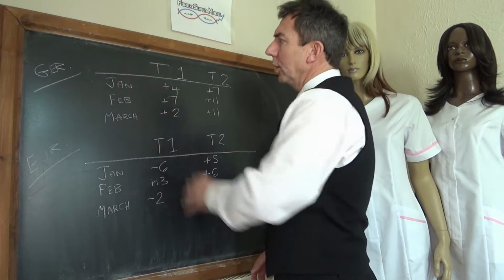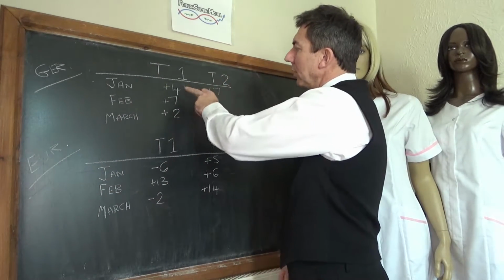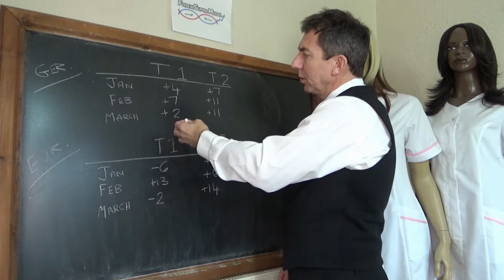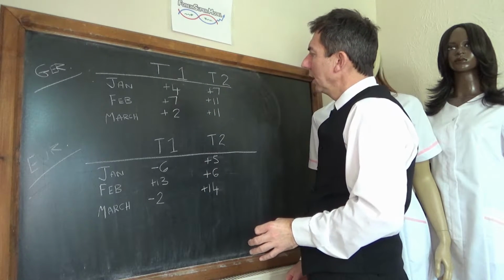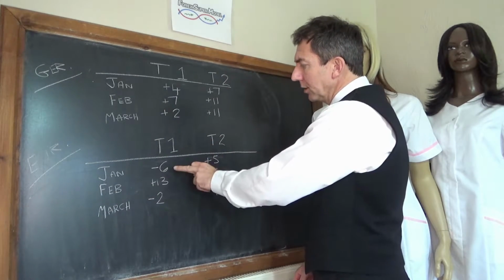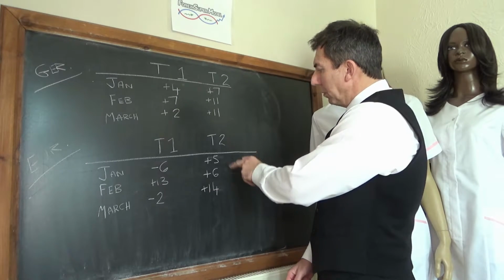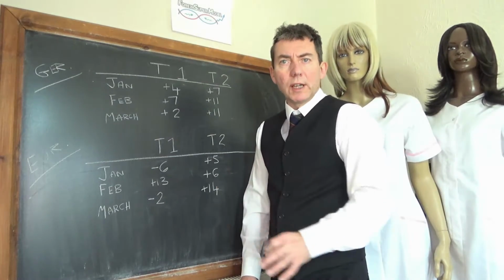Right, welcome back. We've written up Germany and the EUR, the 27 nations as a block. Right, Germany then. T1 +4, +7, +2. So we've got fairly strong Tier 1 data, and it's marginally positive. Tier 2 then, +7, +11, +11. So pretty strong incremental increases in German data. Euro as a block. Tier 1 -6, +13, -2. So we've got deterioration from February really in the Tier 1, but we've got an improvement, +5, +6, +14, in the Tier 2. So we'll leave it there and we'll write up the next two.